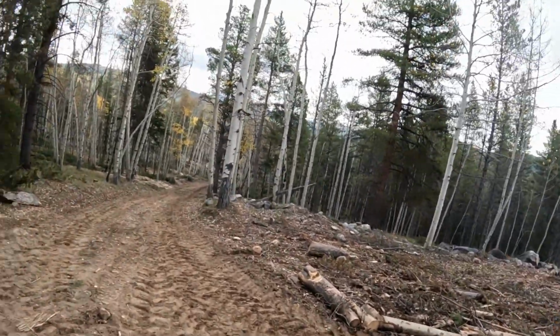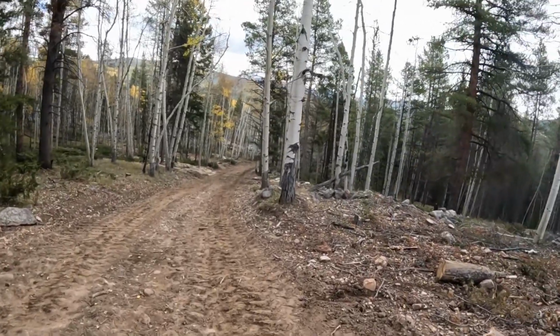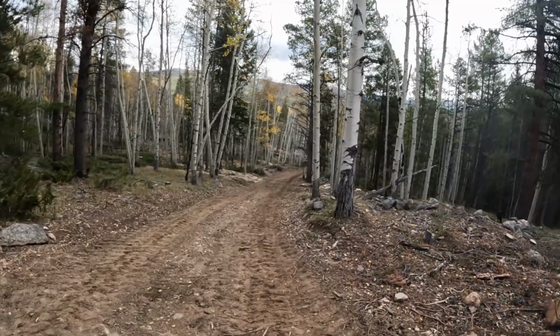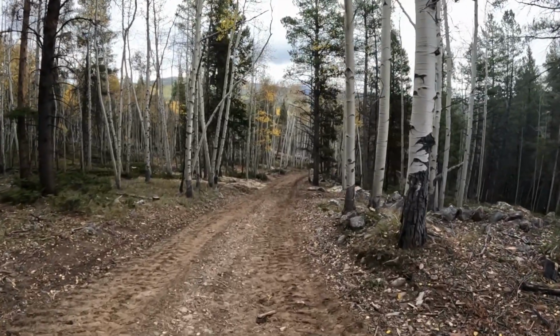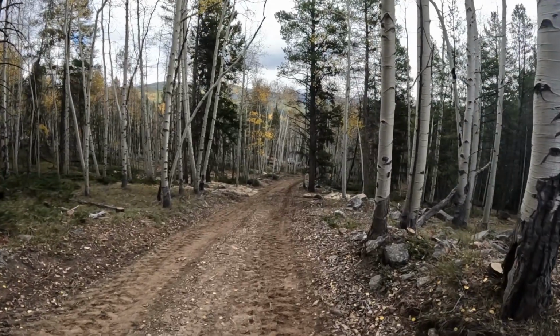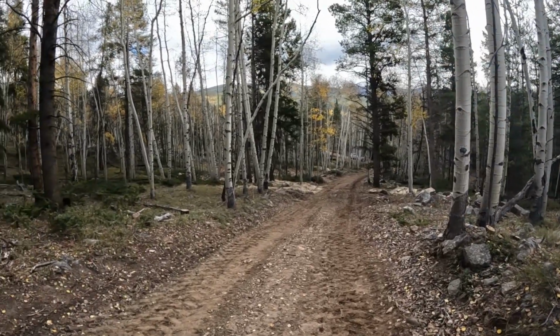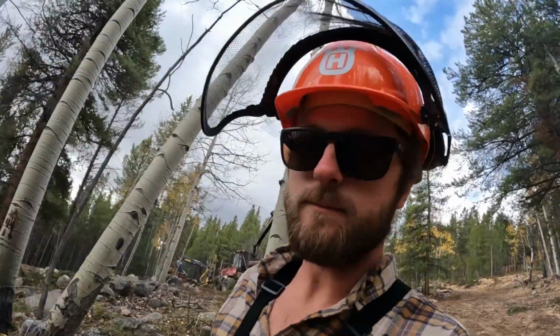All right, you guys, I'm gonna go put my chainsaw away down the hill. I wish I had a little bracket or bar where I could hold my chainsaw on the tractor, but that ain't happening. Now I gotta hike down the hill. See you guys in a little bit.